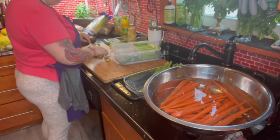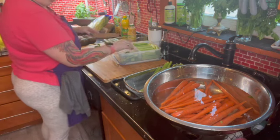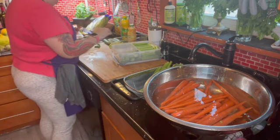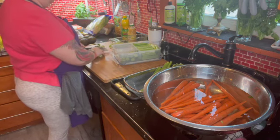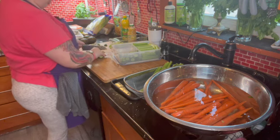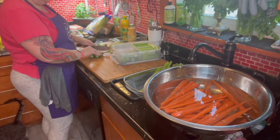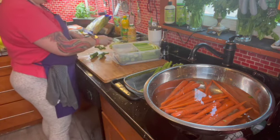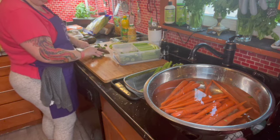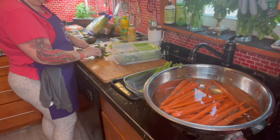Cucumbers are mine and my granddaughter's favorite veggie to munch on. My granddaughter could have a whole plate of cucumbers in front of her, and she would just sit and eat and eat and eat. And when they are gone, she wants more. She absolutely loves cucumbers, as do I.